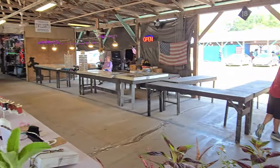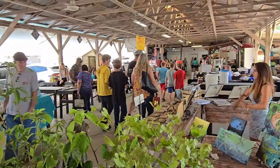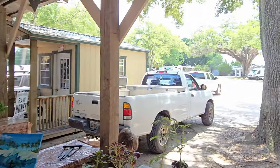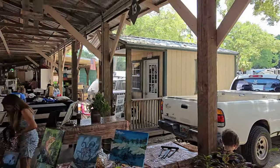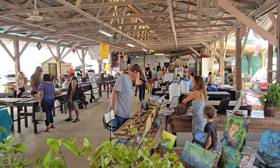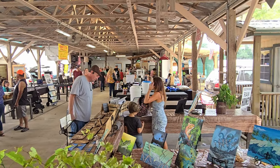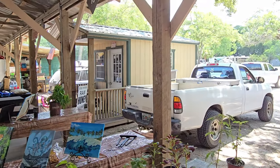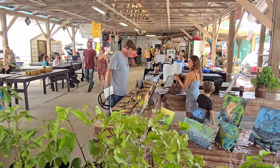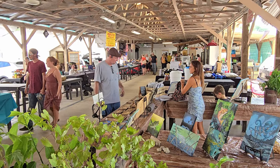Enjoying the market. It's been a pretty slow day, actually, here, which is kind of surprising. Yeah, we're doing our thing, and there's the entrance right up there, so that's where everybody comes in. Like I said, we're right on the front row. So we're enjoying it, talking to lots of cool people and having fun.